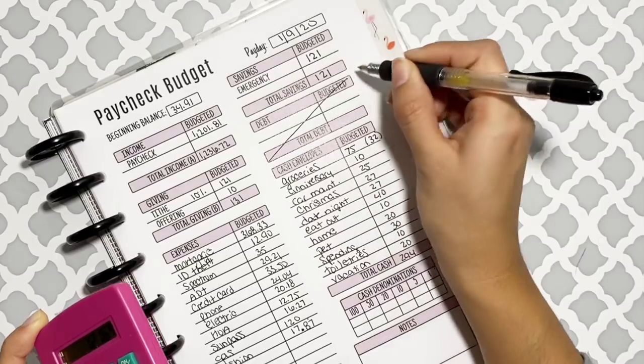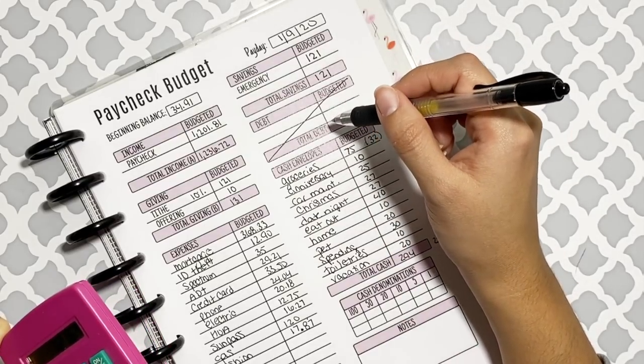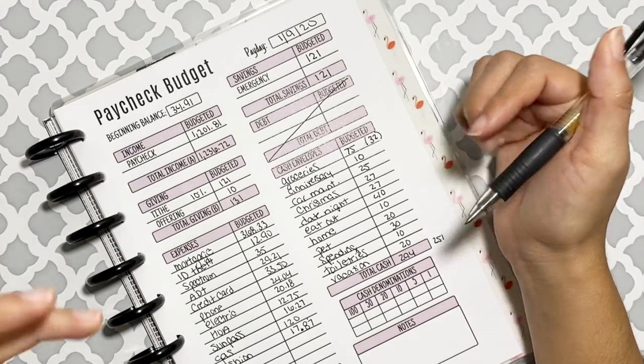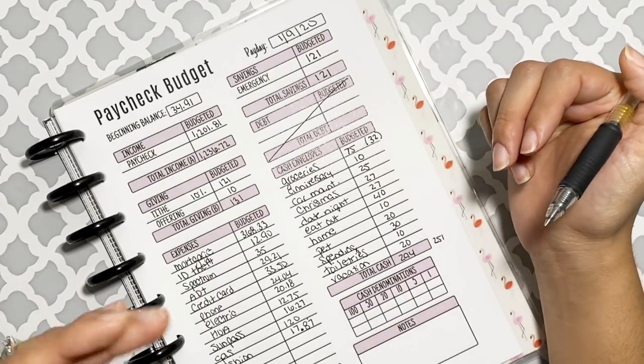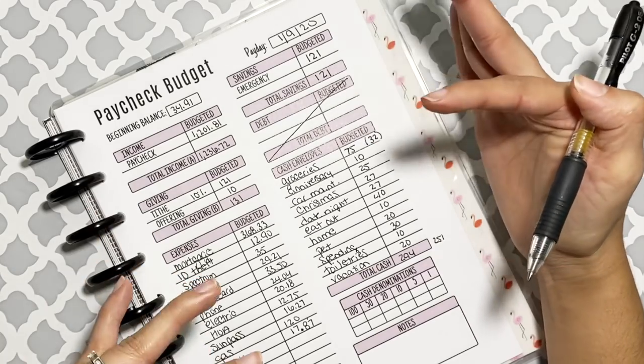So we're not paying anything extra as of right now for this paycheck, anything extra to debt. So if you want me to go more into detail about why I'm doing the 80-20 thing, or to really break that down a little more in depth, let me know in the comment section down below to go into more detail on another video.